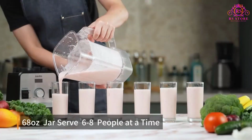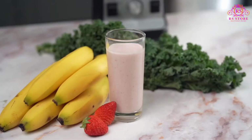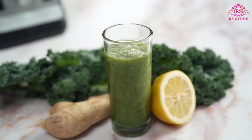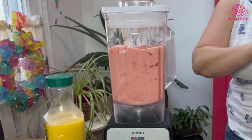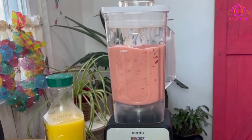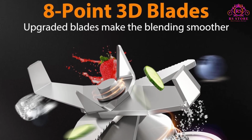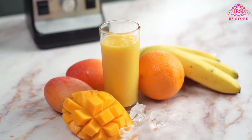Cleaning is a breeze with its dishwasher-safe jar. Alternatively, a quick rinse with water and a stir ensures the blender is ready for its next use. Combining powerful performance, ease of use, and durability, the Aeitto Professional Countertop Blender is perfect for anyone seeking a reliable, high-capacity appliance for their kitchen. Whether for personal or professional use, it delivers consistent, nutrient-rich results with every blend.